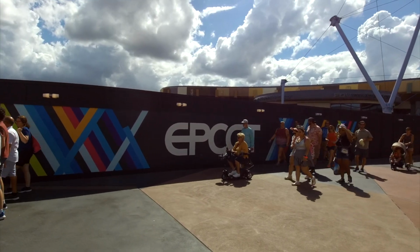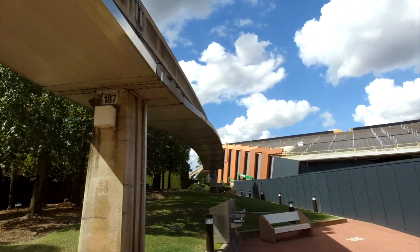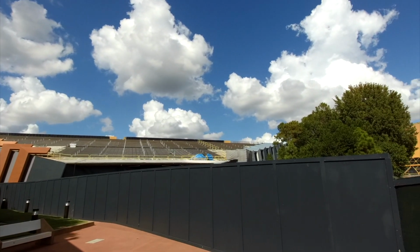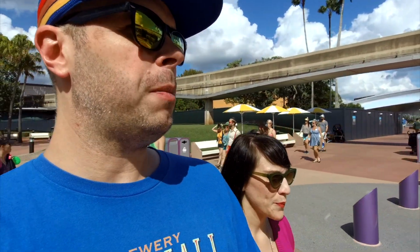Yeah. All right. As you can see, no more fountain. No more Beverly, no more Cool Station, no nothing. You can see we just walked by where Guardians of the Galaxy is going to be moving into, and that's something they've been working on for a while now. So we're used to construction here at Epcot, but not this much.